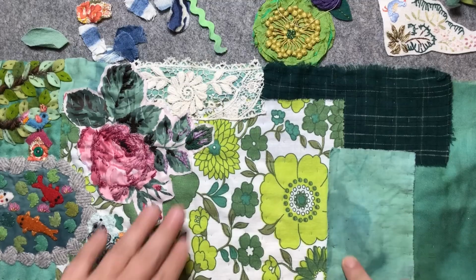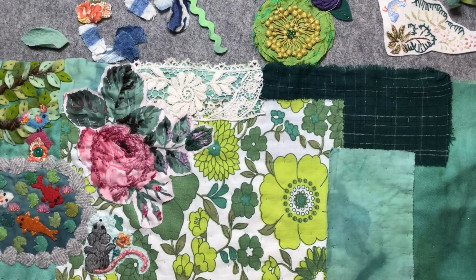I have a lot of bits and pieces to complete. So mine is not going to be something specific. It's going to be a lot of random things as I start trying to finish off this piece because I've still got a lot of work to do.